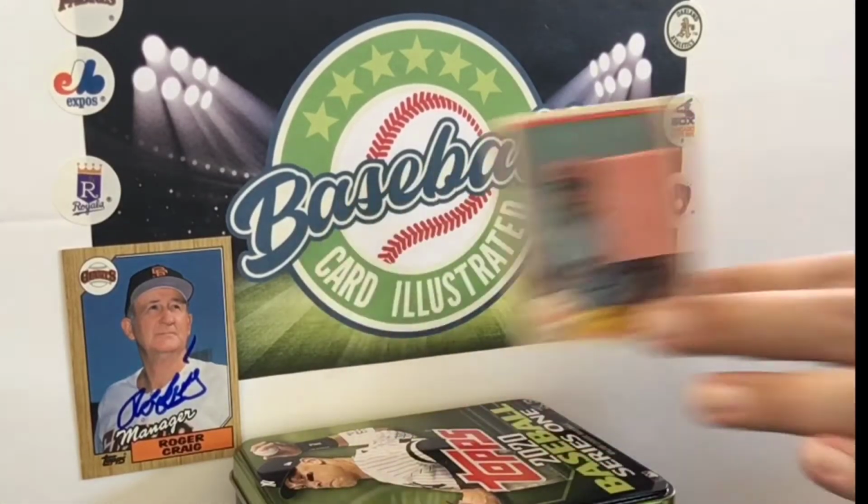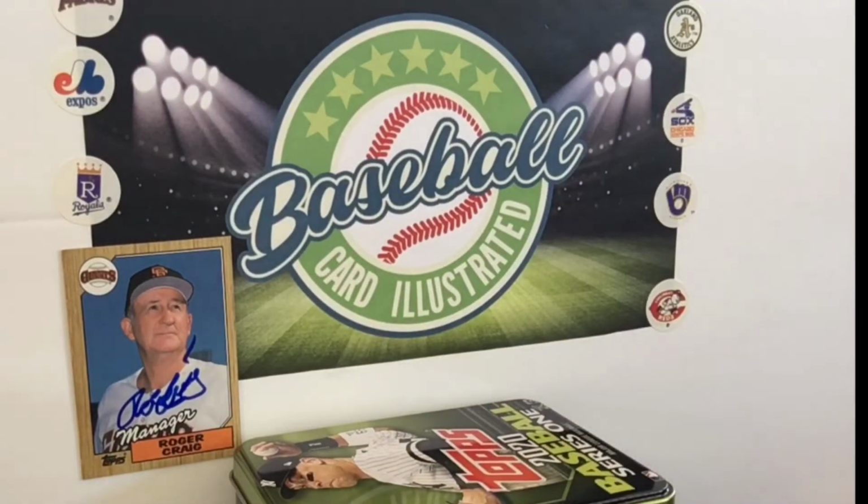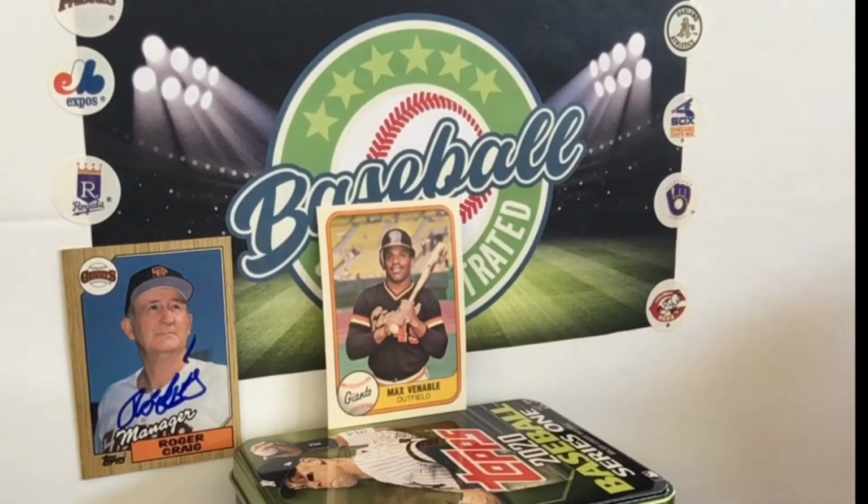I don't mind logo stickers. No, I quite like them, actually. Yeah, logo stickers are fun. You ever tried chewing a logo sticker from the mid-'80s? It's about the same, though.